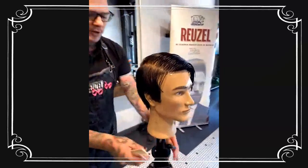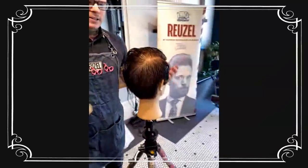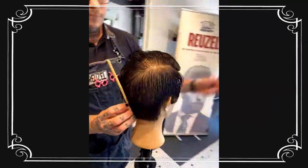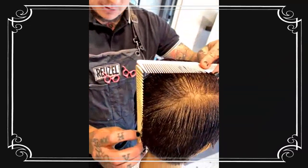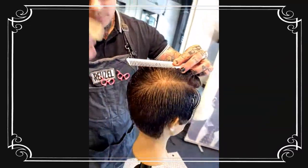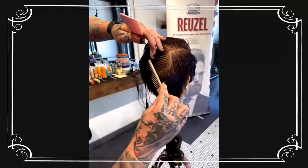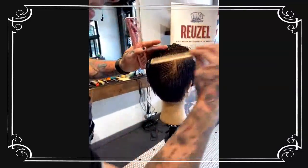All right, so I showed you how to find the parting on the side. Let's go to the back. Same idea as the side, except now you come off the occipital. You come off the apex, touch the tips, you see your square shape. You split it, you're at 45. So why a square shape, right? Why 90 degrees? Well, 90 degrees is what's considered a classic shape.